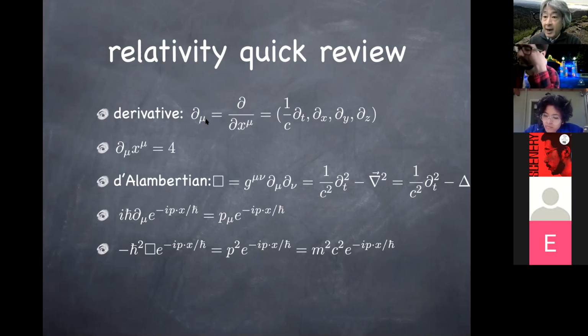And of course, time comes together with c. ct is x^0. Derivative with respect to ct is 1 over c times ∂_t by the chain rule. So this is the first component of this derivative vector, ∂_0. And then I have ∂_x, ∂_y, and ∂_z. But remember, this is supposed to be a covariant vector because μ is downstairs.